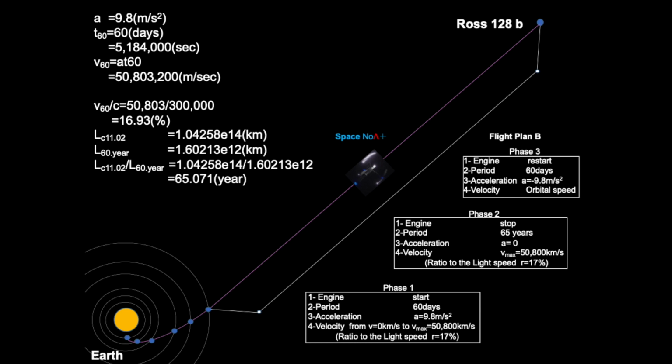The fastest rocket ever invented by humans is the Helios, traveling at 70 kilometers per second. It would take 47,000 years to travel 11.02 light years at this speed. Space Noah Plus reaches 50,000 kilometers per second after 60 days of continuous acceleration at 1g. It will then fly at this speed for 65 years and decelerate on the last 60 days of the trip.